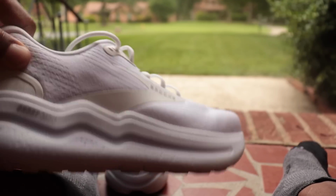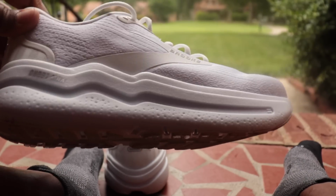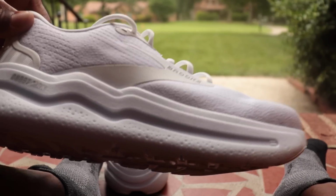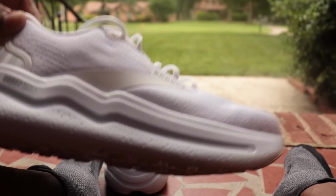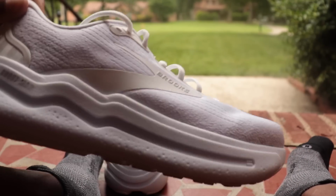But at my size and pace, I'm putting down some pretty good force into the shoe. And this is a shoe that can stand up to it, man. This is going to be a great big guy everyday running shoe. I know the Hurricane is one that I need to test to see how that does.